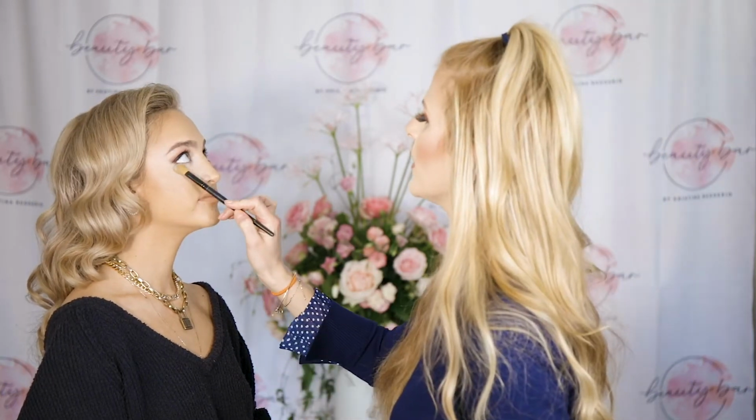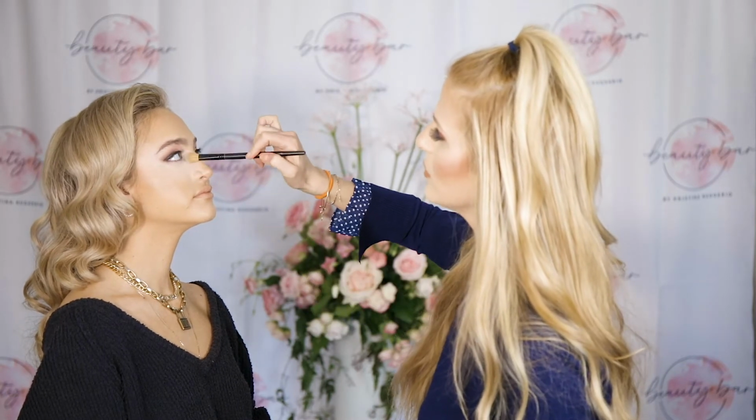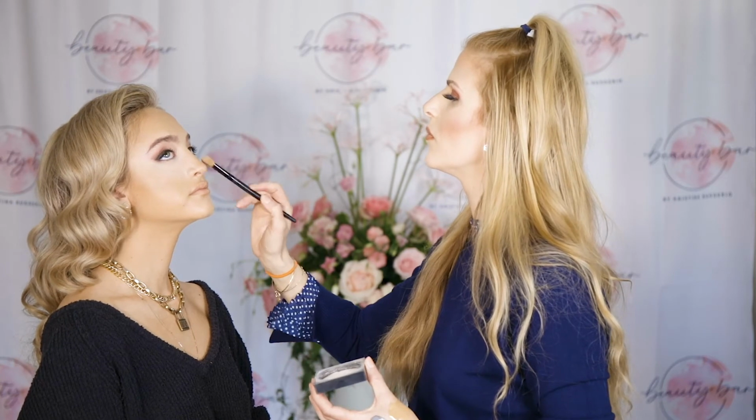All right, so we're going in with the Huda Beauty setting powder in the color Cupcake. And how cute are all of Huda's product names? Like Cupcake. Then she has like Pound Cake. So we're setting this with the big shader brush from Kristina Ruggerio. And I'm just putting this right under her eyes and then a little bit down the side of her nose.